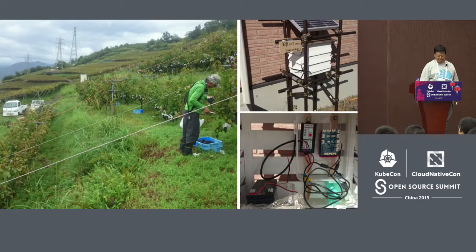It is now helping a Japanese winery with their business, using solar power to check the grape height, temperature and humidity, so that less agricultural chemical is used on the grapes. So it is useful for making natural Japanese wine. It is a very simple use case, using credit-card-size computers for business.